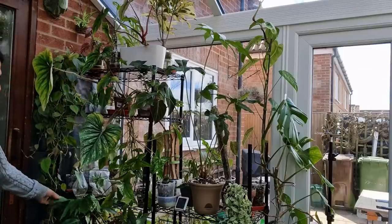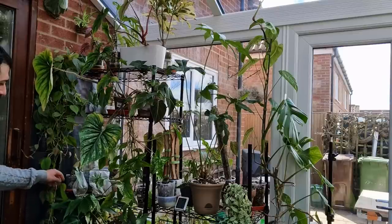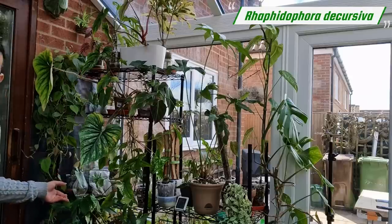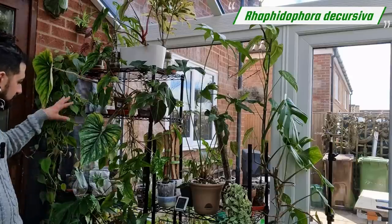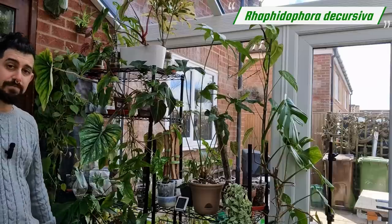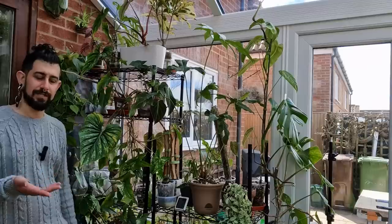And we've got, I think, this is an epipremnum. This is Scindapsus, potentially, but it's what some people call the philodendron dragon or the monstera dragon. I'm not entirely sure with this one. And I've got very, very bottom, I've also got some of the last remaining calatheas in my collection.